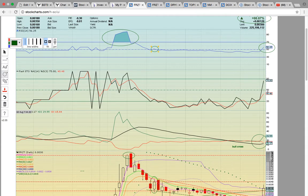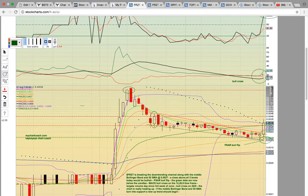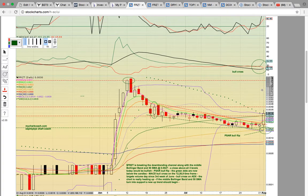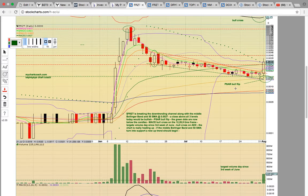Fasto also is heating up with this move above 50. It's currently at 75. So this is another signal that the chart is heating up, along with the bullish crossover here on 8, 13, 5. You can see the green line cross the red line to the upside. These are all signals that the chart is building strength. The bulls are trying to take control here.